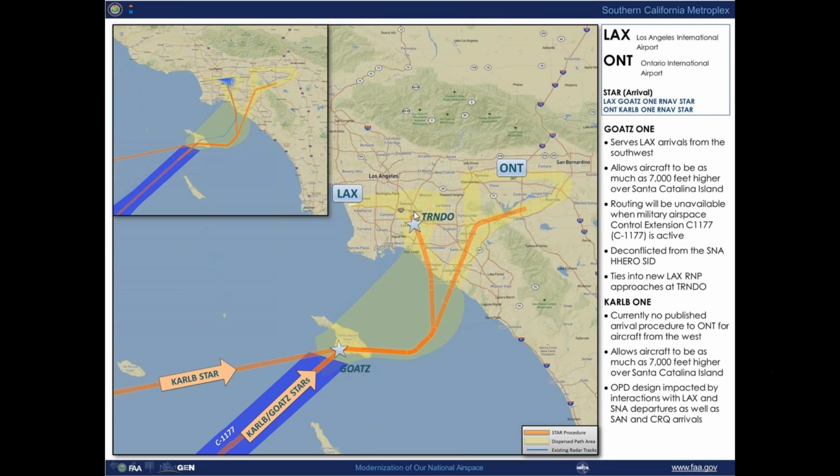Tornado. The CARL B1: currently there are no published arrival procedures to Ontario for aircraft operating from the west. The CARL B allows aircraft to be as much as 7,000 feet higher over Santa Catalina inbound. OPD designs impacted the interactions with Los Angeles and Orange County departures, as well as San Diego and Palomar arrivals.